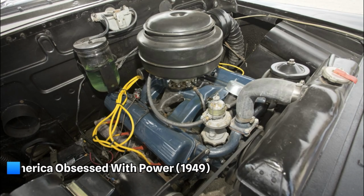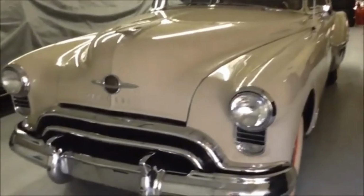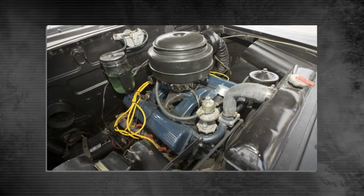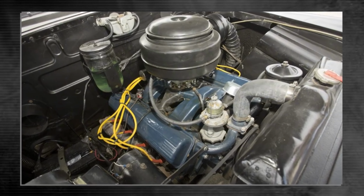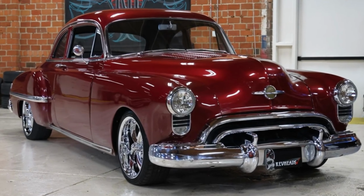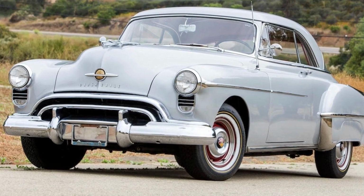Number 8. The engine that made America obsessed with power, 1949. The 1949 Oldsmobile Rocket 88 didn't introduce a gadget. It introduced a feeling. Its high-compression overhead valve V8 delivered power that genuinely shocked people in the post-war era. It then went and proved itself on early NASCAR tracks, winning races in a car that normal families could actually buy. People didn't just like it, they obsessed over it.